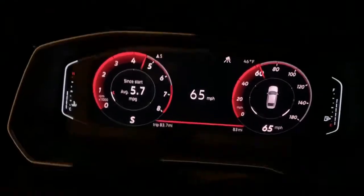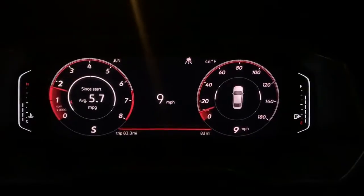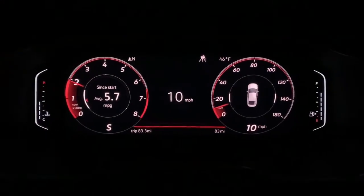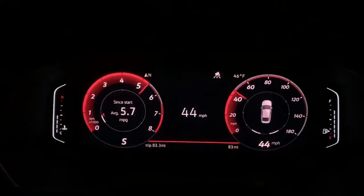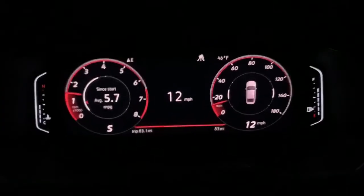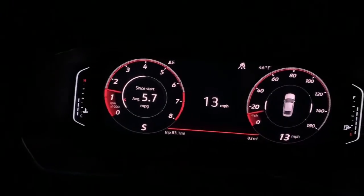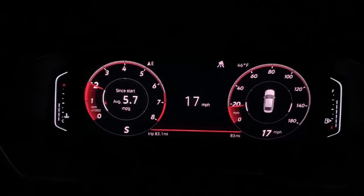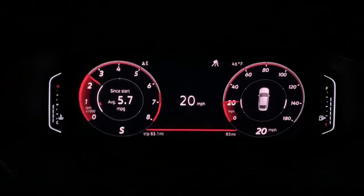And 60, and we'll get on the brakes quick there. Now roll on throttle from 10. Let's get up. Once we get to 10, we'll punch it. There we go. That sounds so good. I love the sound of this thing. Okay, we will do a roll-on throttle from 20 now in the GLI. So let's speed up. And we'll punch it once we get to 20. There we are.